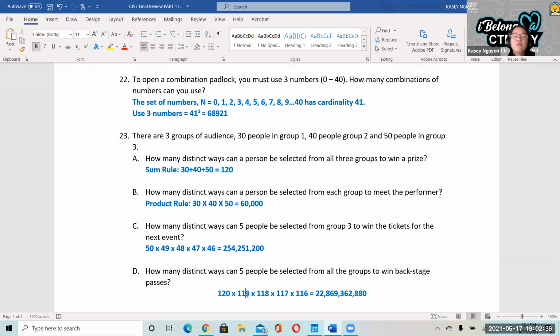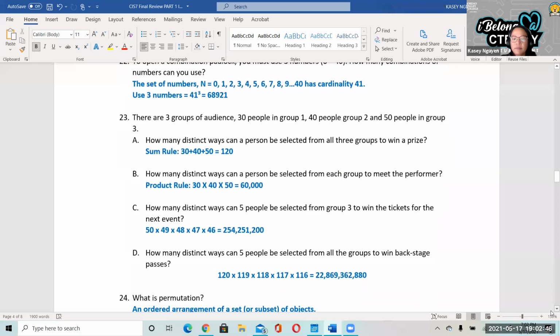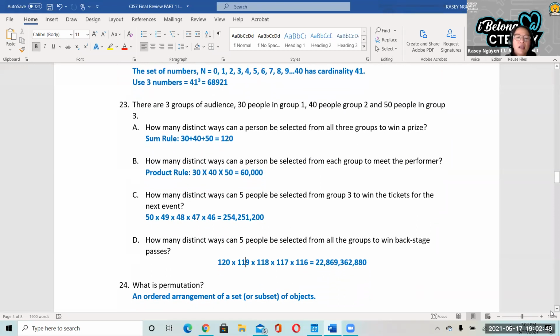Any questions with combinatorics? Okay, so make sure we know the definition for permutation. You will see it on the test. It asks you what is permutation, and it is an ordered arrangement of a set or subset of objects. And what makes permutation different than combination is that order matters, right?